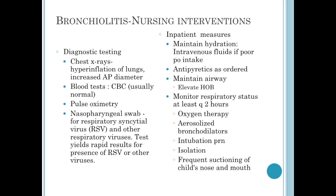Now, there's going to be a limit on how much we can give them for these nebs because of the tachycardia that occurs with the bronchodilators. If needed, the child will be intubated, and if we do that, then we will actually sedate them.